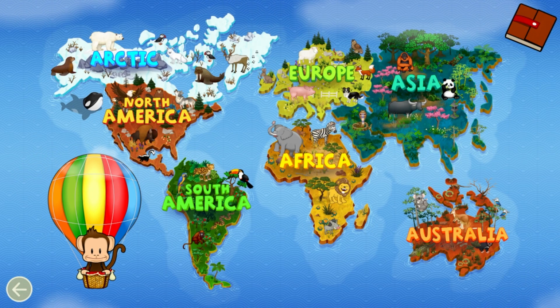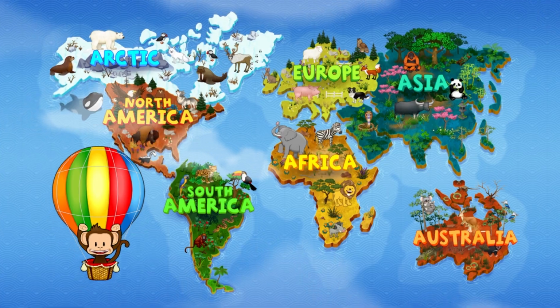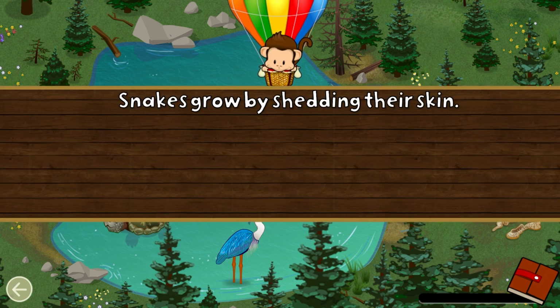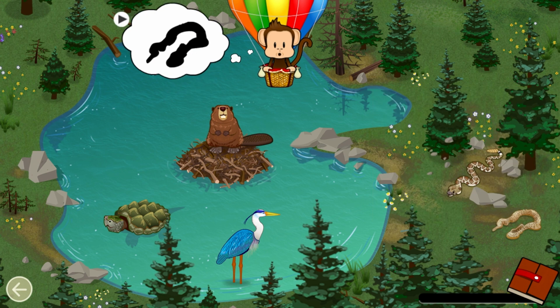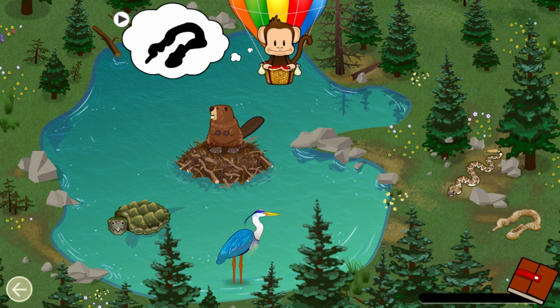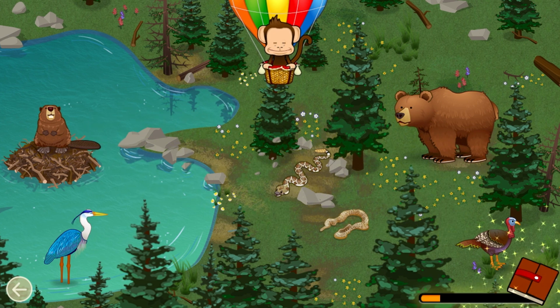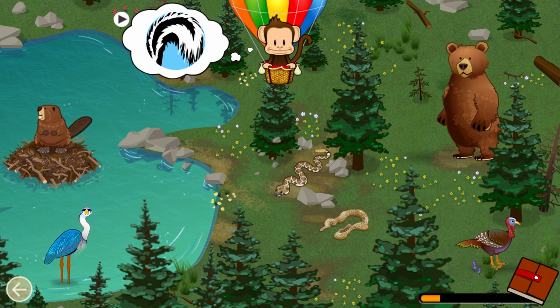Where should Milo go next? North America! Let's go! Snakes grow by shedding their skin. Find the shed skin of the rattlesnake. Rattlesnake! Great job! Find an animal that matches this pattern.